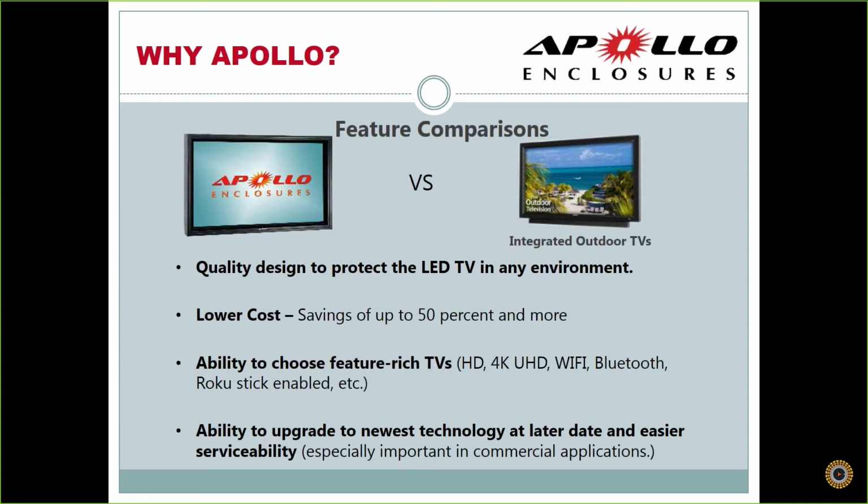And then you have the ability to upgrade it. So if you start out with an inexpensive HD and then the 4K HD comes down in cost a year or two, as they always do, you can swap out your TV whenever you want and always feel as though you're with the latest technology.